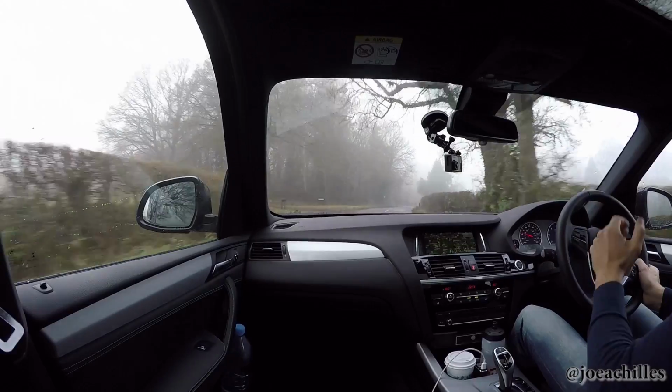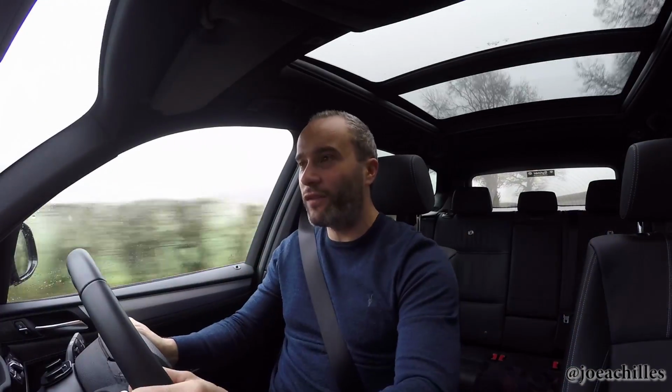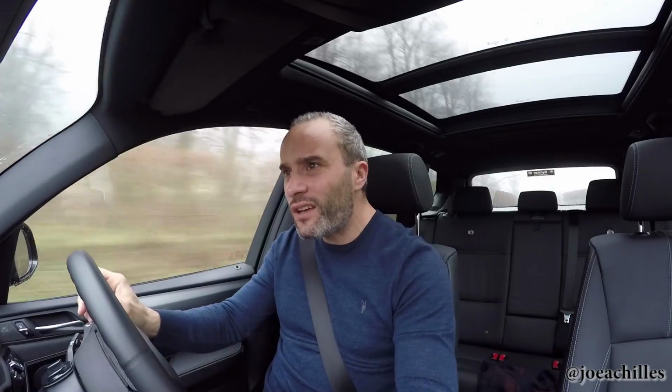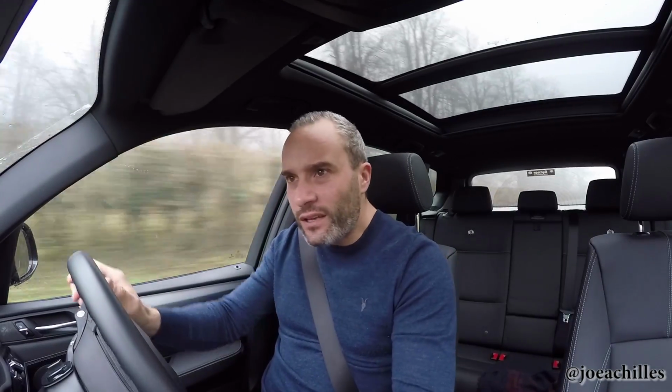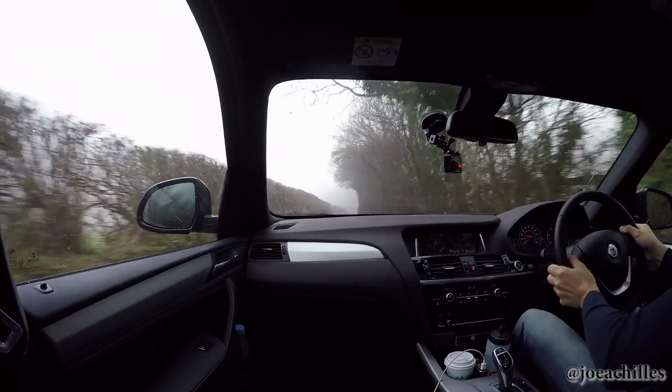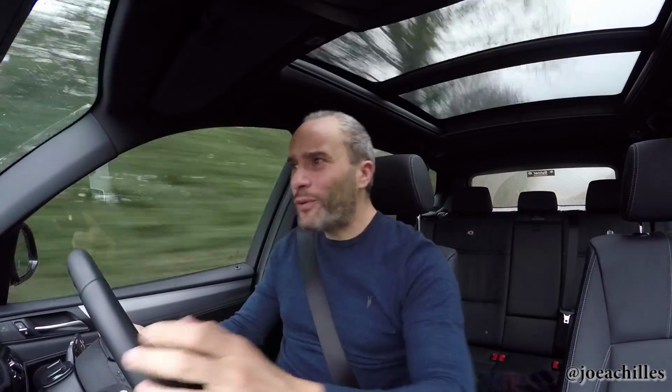But I honestly can't tell you how much fun this car is to drive when you're pushing on. The turning is just lovely. Turn it up here. Oh, did you see that? Full slide. I mean, it's just amazing. I can't tell you how precise and nice it is. We're in a 2-ton SUV.